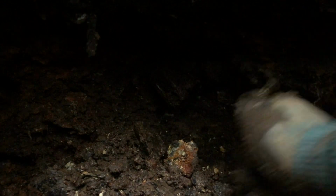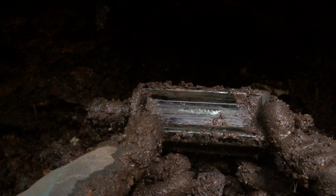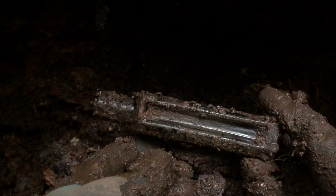Let's dig that a little bit more. I keep whacking the camera on my arm. I can't believe that's plain. Beautiful ball though. Aqua glass. Very pretty, it's got the cork in it. But it's plain. That's a pity.